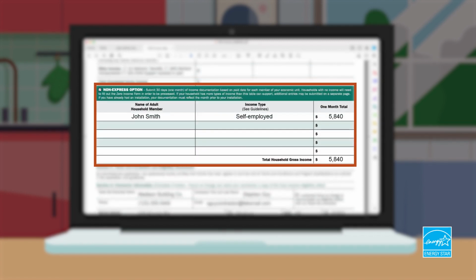For the non-express option, submit 30 days of income documentation for each working member of your household. If your household currently has no income, you will need to fill out a zero income form to be processed.